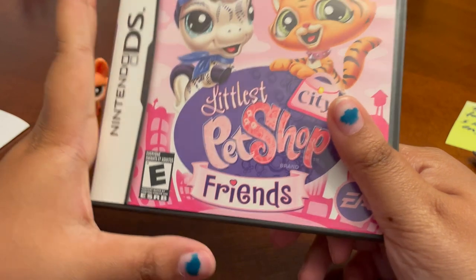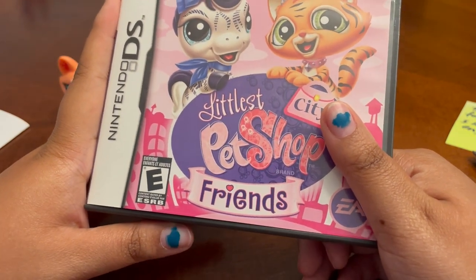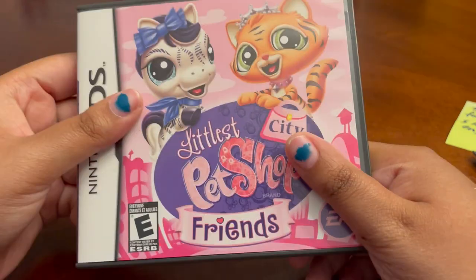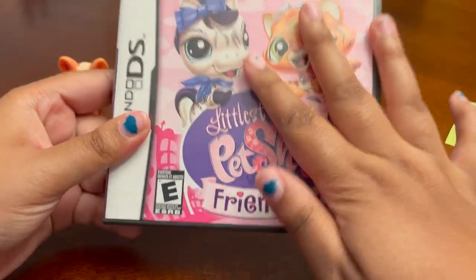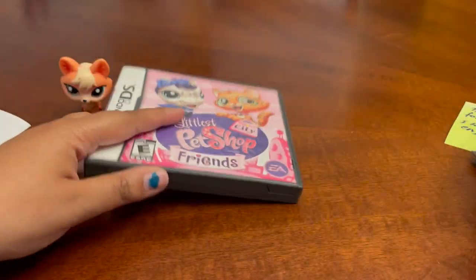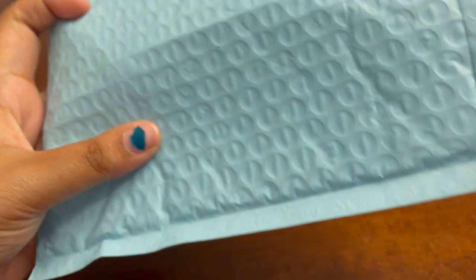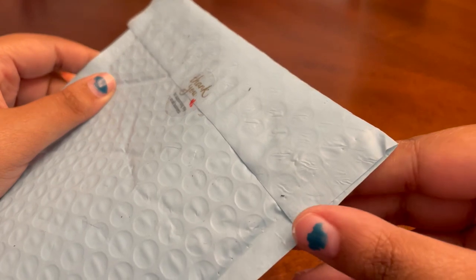Just a quick note, I did try to find a DS Lite, because I know there's one somewhere here in the house, but couldn't find it, so we're just gonna have to use my 2DS XL, but that will come later. Now, onto the final package.